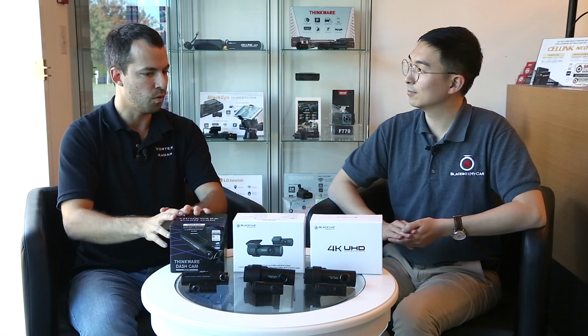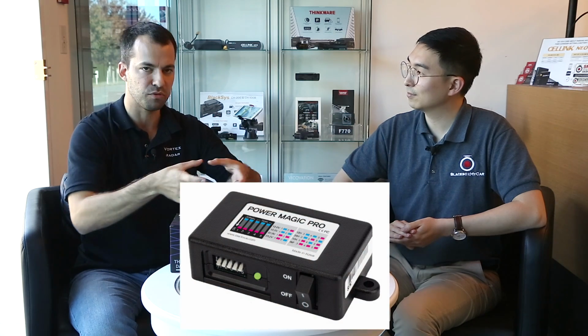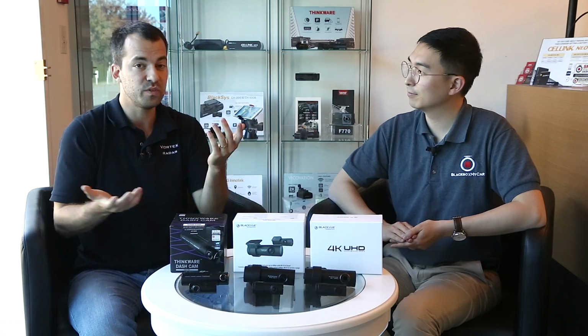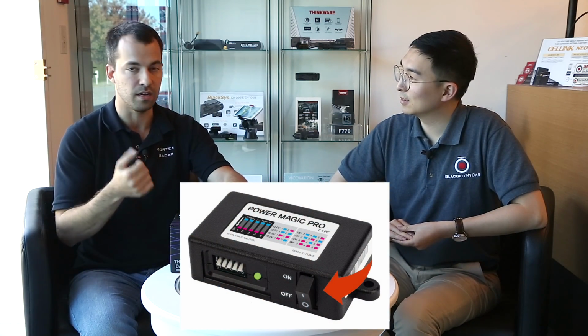I think it's cleaner. Once you have everything installed, the PowerMagic Pro, it's a little box that you install kind of in the middle that does that management. Once you install it, it's not a big difference. Plus, I like that it has an on-off switch.